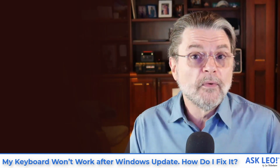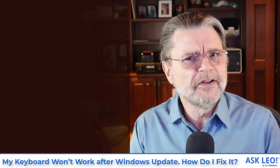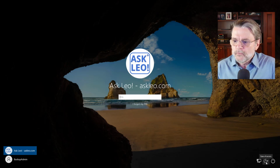Let's move over to my Windows 10 machine and kind of sort of simulate the problem. My keyboard's working, but I'm not going to use it. The first problem we're facing, of course, is, well, how do I log in without a keyboard? I mean, I have to type either a password or a PIN. Well, that's what this little icon down here is all about.